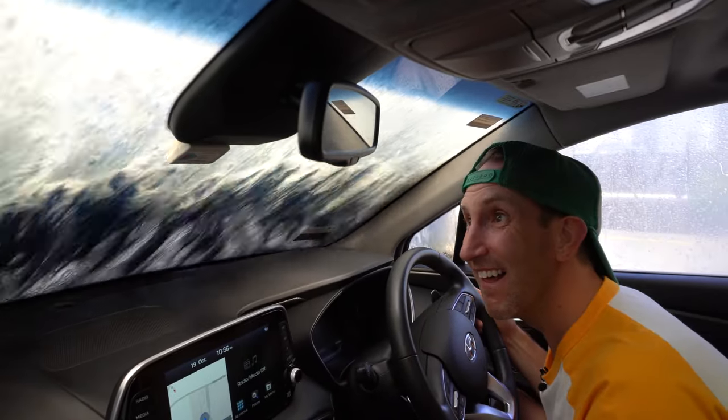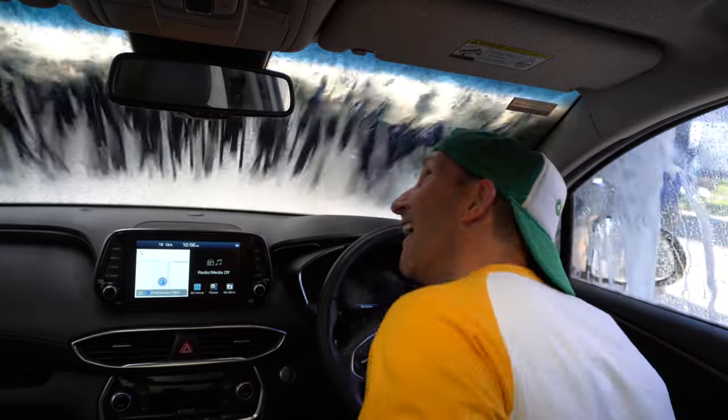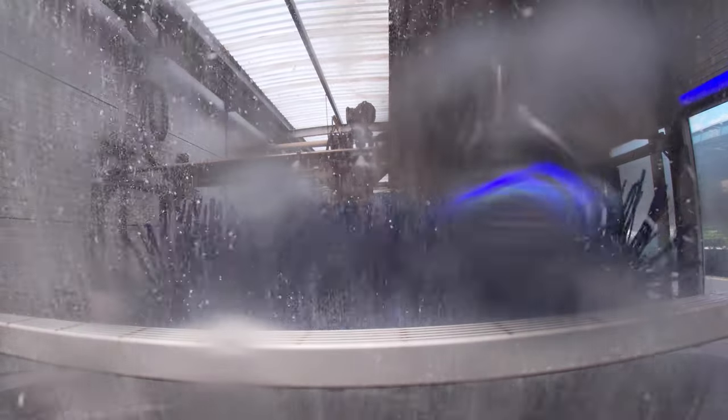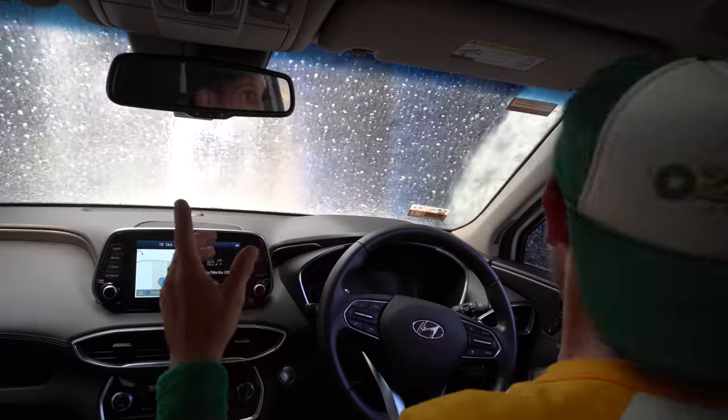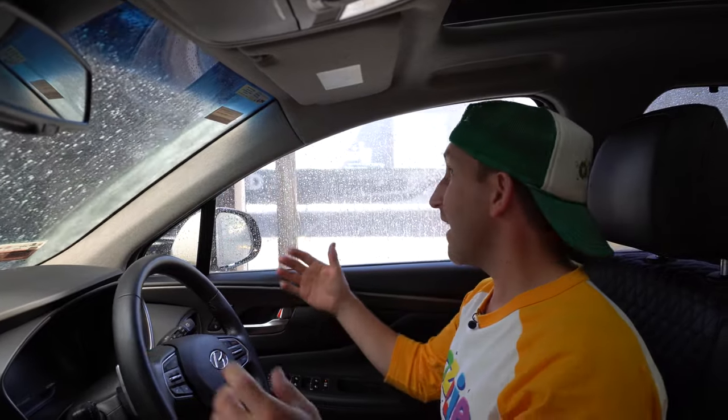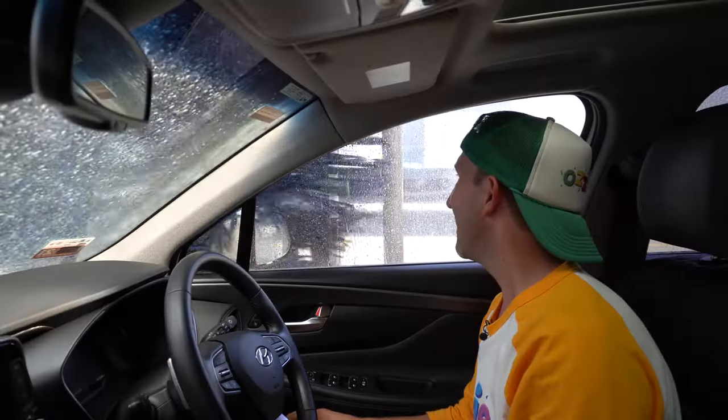Oh, I love it. This is awesome. Woo-hoo! There it goes, it's done the front. Look, it's going over the top now. Very cool. Now we've got the big brushes that are gonna come up the side of the car. So we've had the wheels cleaned, we've had the bonnet, the windscreen, the roof and the back. Now these guys are gonna do the sides of the car. The best fun ever.